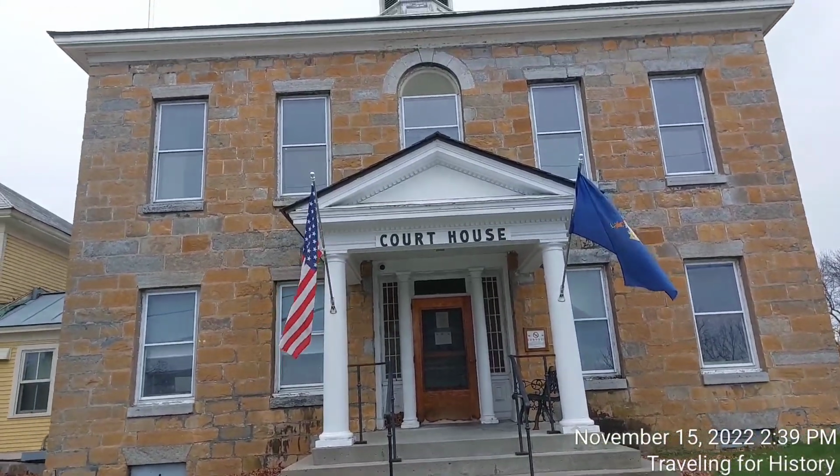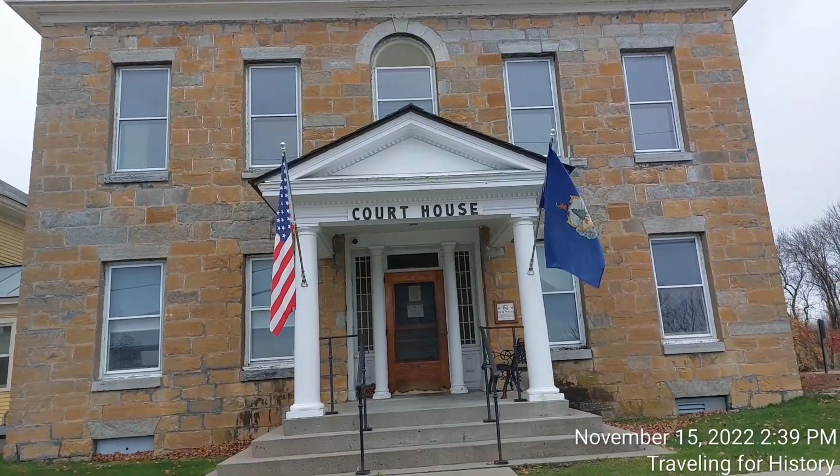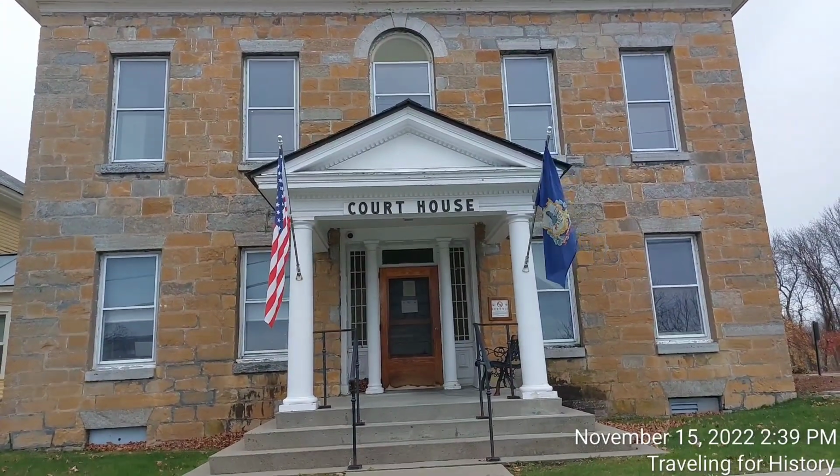And the weight of a stone building such as this, holy cow, I can't imagine. Well, I think I can imagine. Actually, you probably can't too.